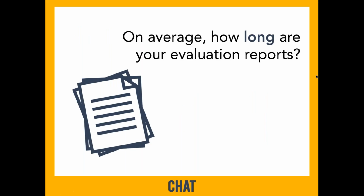All right, so before we jump in, we want to do a quick poll, getting a sense of the report that you guys are writing right now. So on average, you can type your answers in the chat box. On average, how long are the evaluation reports that you're creating? Or how long are the general reports that you're creating for your project to communicate your activities? Are they something like 10 pages? Are they closer to 20 pages? Are they 50 pages? We've even seen some evaluation reports that are like 100 pages plus. So Karen said it's about 30 pages.